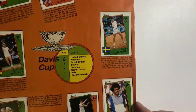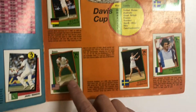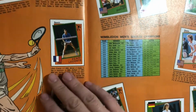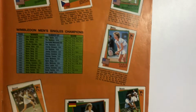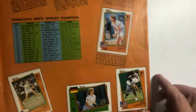Tennis, I think this is a really cool one. I've got the iconic John McEnroe there, Jimmy Connors, definitely some older players. Boris Becker again, just great all-time greats in here. Steffi Graf. Martina Navratilova. There you go. I did it right this time.